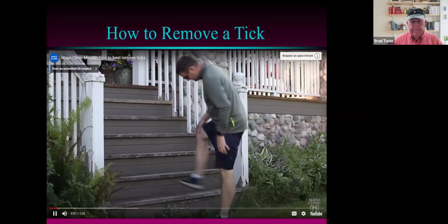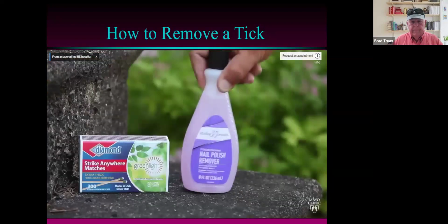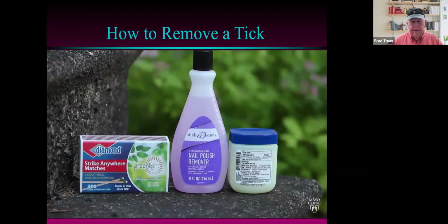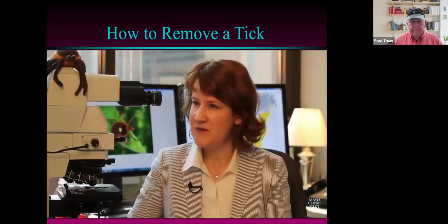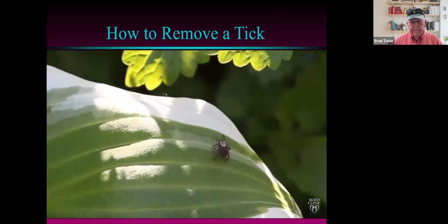There's the old way and the right way to remove a tick. This isn't the right way. Neither is this or this. Using matches or nail polish remover or Vaseline, you want to avoid those. Dr. Bobby Pritt is a parasitic diseases expert at Mayo Clinic. She knows ticks and how to properly remove them.